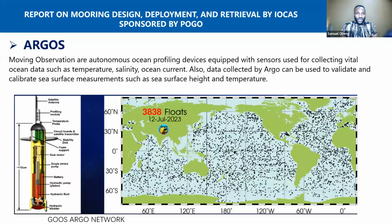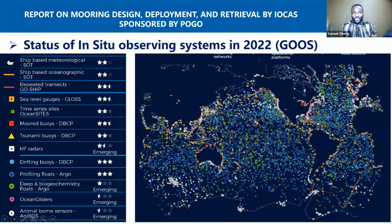So I'm going to be taking it one after the other. This is the status of in-situ observing systems. I want to talk a little bit more about the in-situ observing systems before we go into the mooring. This is the status of in-situ observing systems in 2022 by GOOS. The various parameters we see are ship-based meteorological, sea level gauges, time series sites, moored buoys, and tsunami buoys, and this is spread across oceans, which is very important for us.